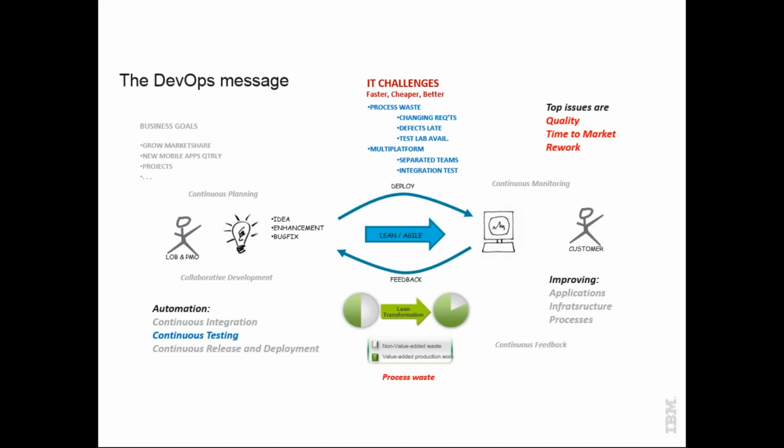And if you look into what the challenges are, the poll questions actually show these kinds of things: there are top issues around quality. We have time to market issues, we have rework issues, and it comes down to the processes being used today not being effective enough. There's too much process waste.